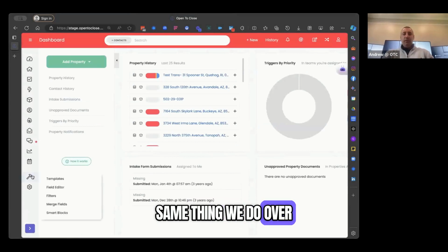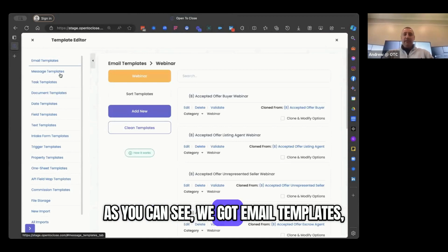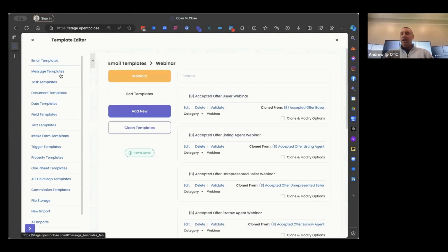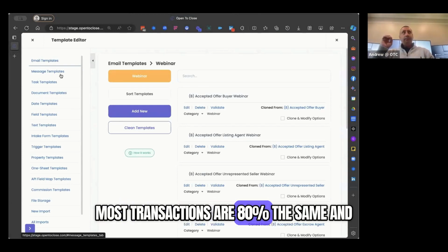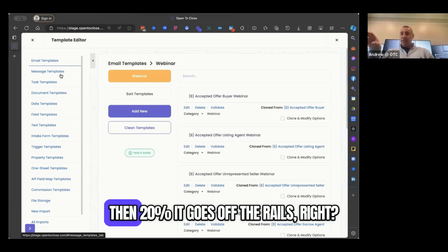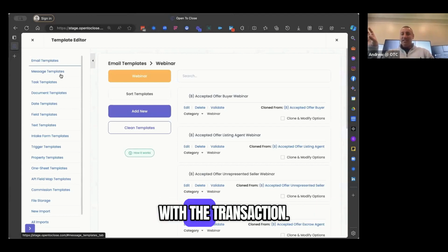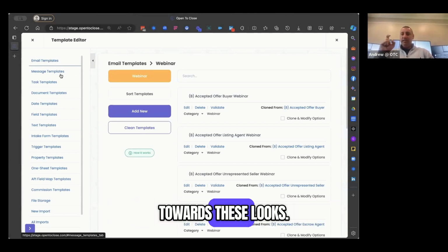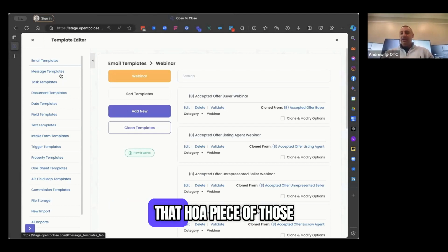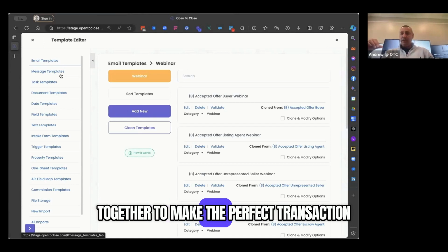Same thing we do over here with templates. Our system is very templatized. As you can see, we've got email templates, message templates, task templates, document templates, a lot of templates, because templates really control. Most transactions are 80% the same, and then 20% it goes off the rails, when you have all these extra things to deal with. So we bring in templates, but these templates are geared toward these scenarios. If there's an HOA, like I mentioned, that HOA piece of the templates will come in. So you're piecing all these little pieces together to make the perfect transaction.